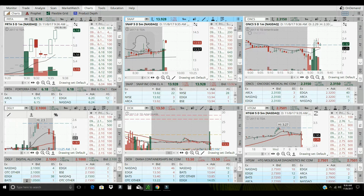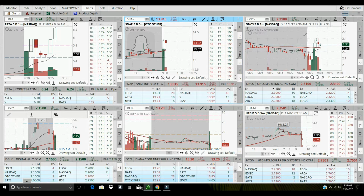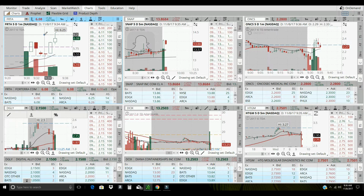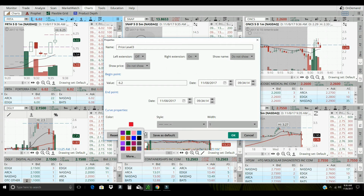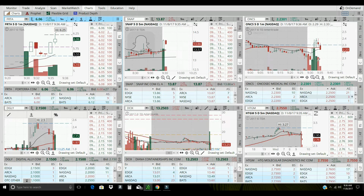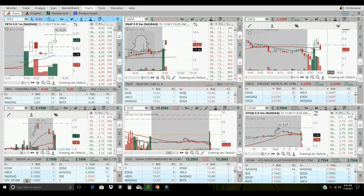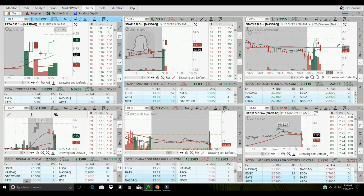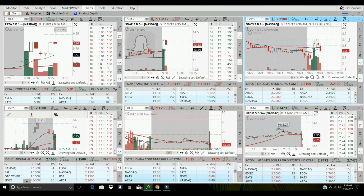Boom, there we go. It's like clockwork. So sold a little bit, 621 right here. Still have 500 shares left. And I'm gonna be stopped out of ONCS. So couldn't push above 240, fell back down, got stopped out. I'll keep it on the list. It may actually push back higher.